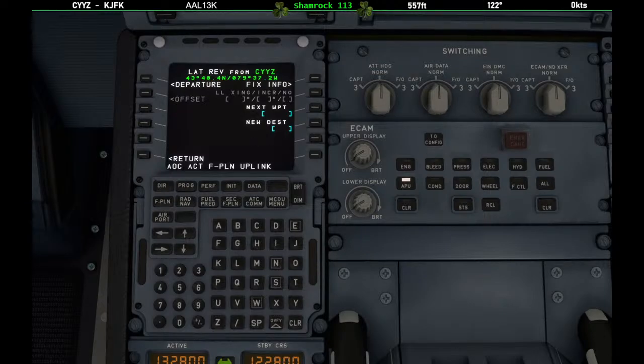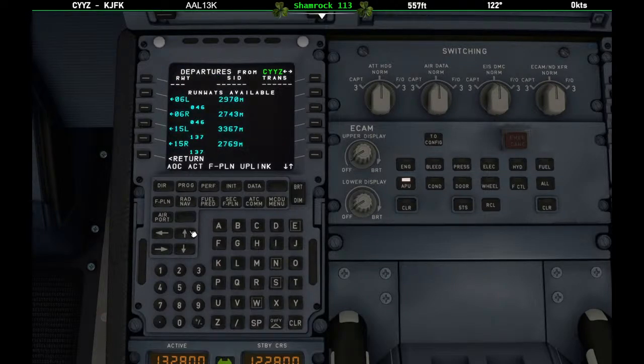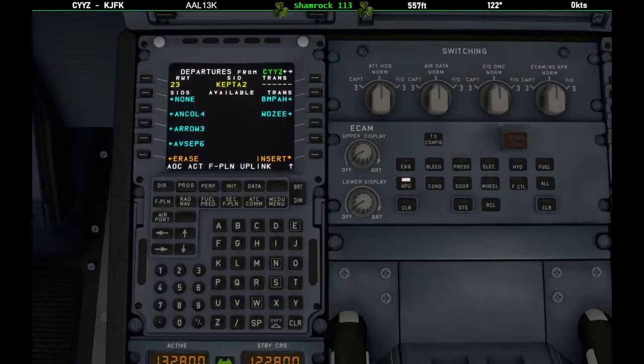They kept it. Kepta 2 departure. 23. Kepta 2, there it is.